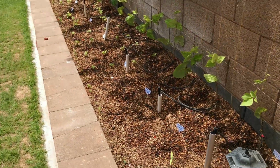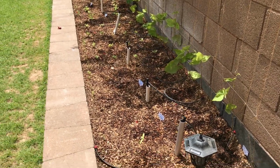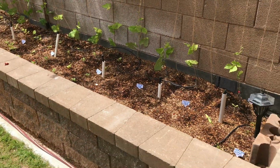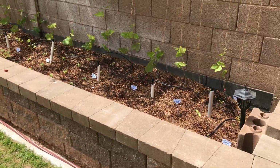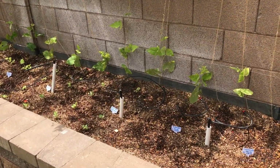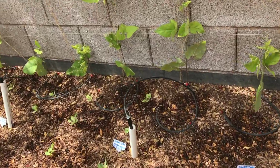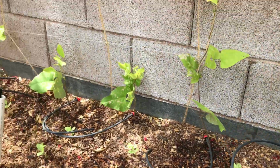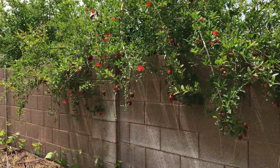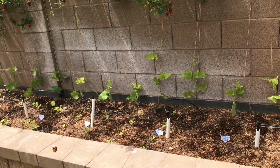Here's my garden that I've been growing over the last, I started last September, so it's been about 8-9 months. This garden area, about 30 feet long, is my Arizona summer garden, which is already so hot out here. And my neighbor's pomegranate tree is blessing me with some free fruit. Who can complain with that, right?